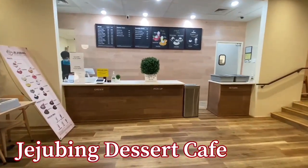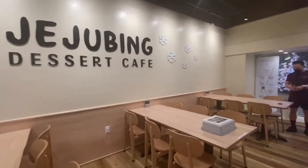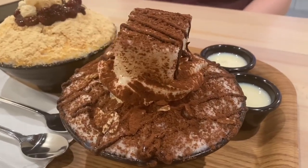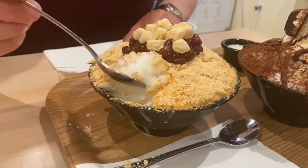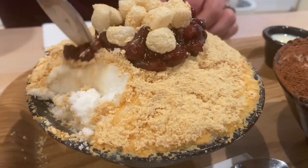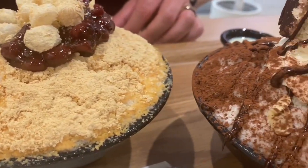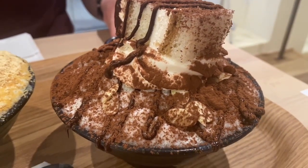We're back at our favorite dessert place, Jejubing Dessert Cafe, located in Ala Moana. We got the tiramisu bingsu and the injomi bingsu. It's so creamy and smooth, not overly sweet whatsoever. Pour on the condensed milk and you have a game-changing dessert.